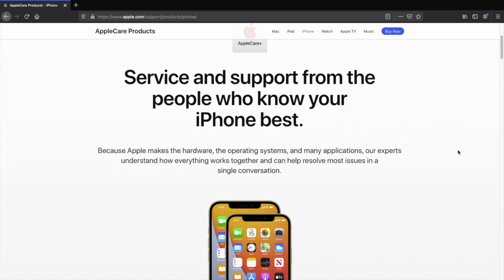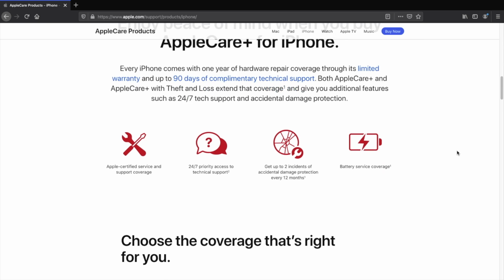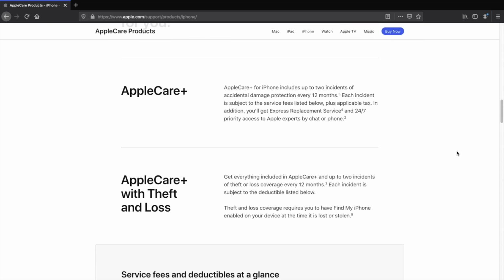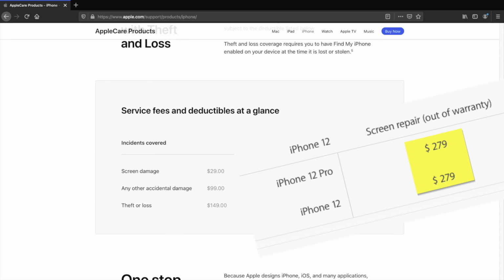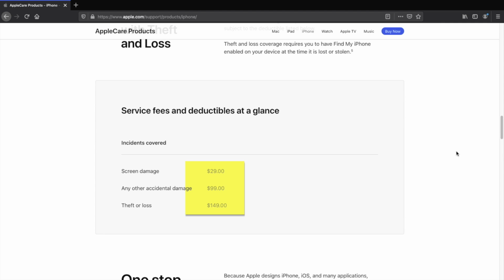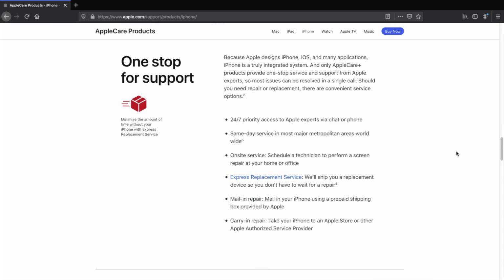But unlike just leasing the phone, Apple Care is included in that monthly price, giving you discounted repairs. For instance, to replace a broken screen on a new iPhone 12, you're looking at spending $279. With Apple Care, that price is cut down to only $29. It's just something to consider, especially if you're someone who doesn't use a phone case.